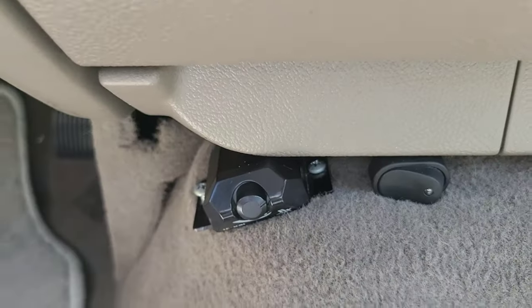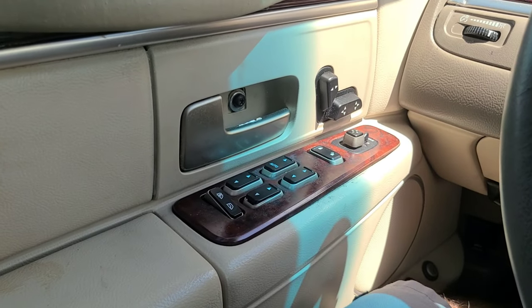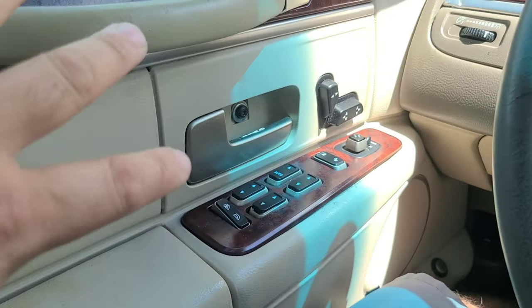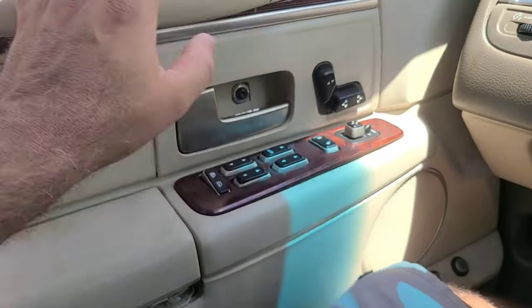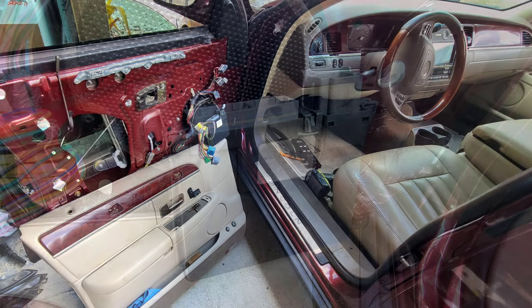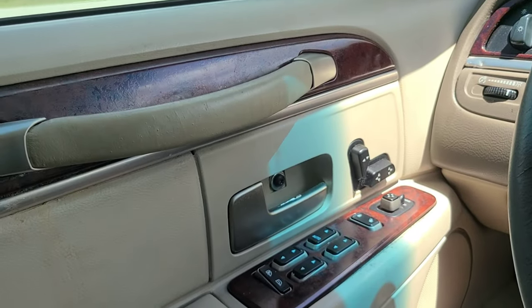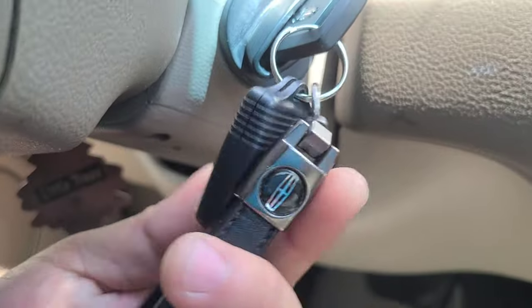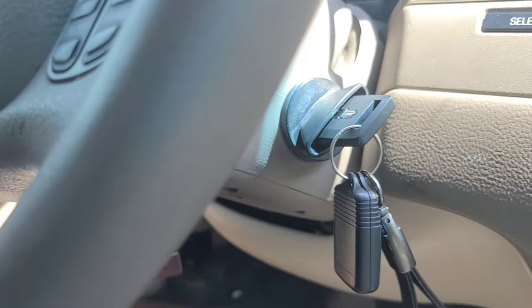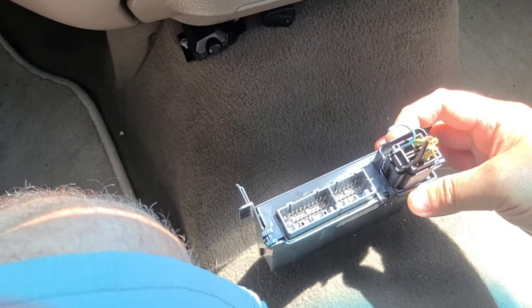Do something like this all over again. Something else I did to the town car this past weekend is I took apart this entire door panel. And I replaced the driver door module for the locks, the keypad outside, and the key fob. Those were not working when I bought the car, and I knew it was the module that needed to be replaced, and here's the old module, okay?